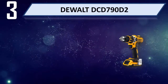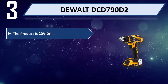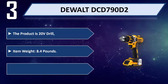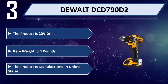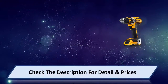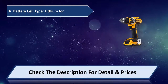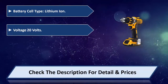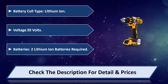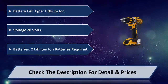Number 3. DEWALT DCD790D2. The product is 20V drill. Item weight, 8.4 pounds. The product is manufactured in United States. Battery cell type, lithium-ion. Voltage 20 volts. Batteries, 2 lithium-ion batteries required. Please check the description for detail and price.